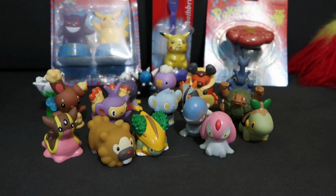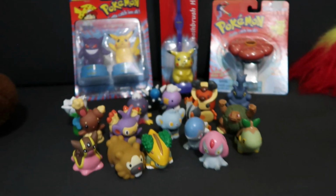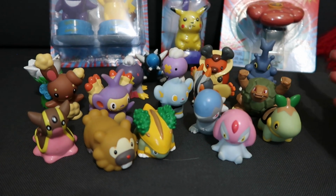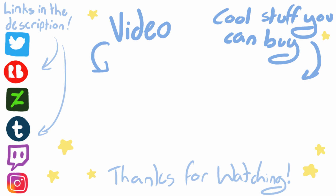So, here is all of my cool little trinkets, and now I'm going to have to reshuffle all of my displays so I can fit them in. But I'm really happy. I'm going to sign off because I will ramble.